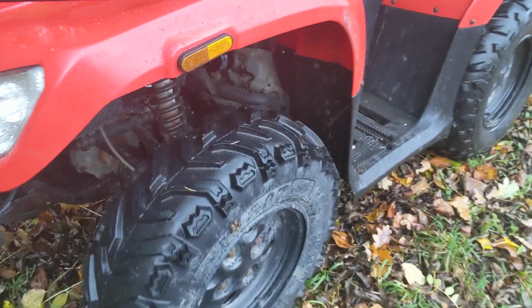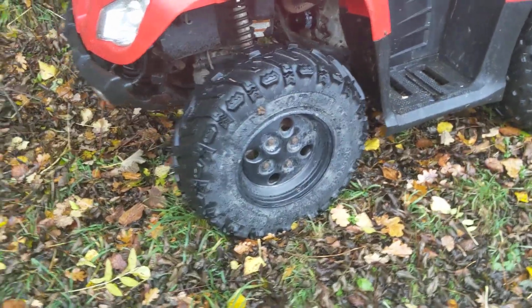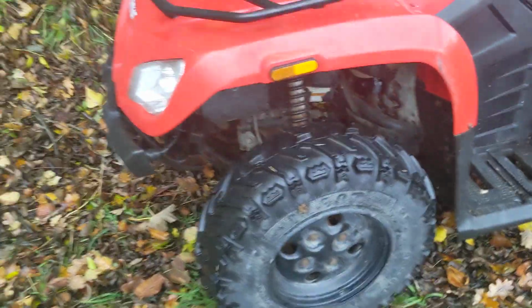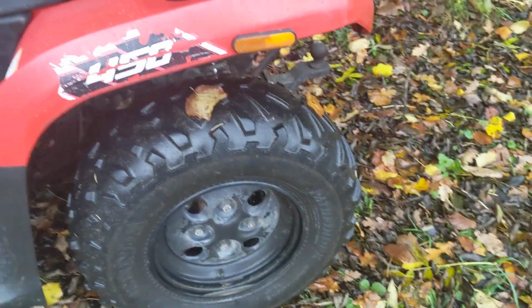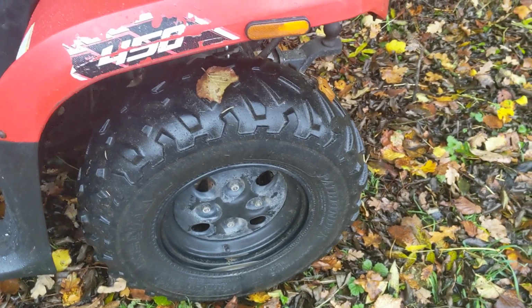Front tyres are nice and beefy. These are BKT wing tyres. These are really quite expensive. This one has had a repair in it, but it seems to hold air just fine. The other one on the other side doesn't appear to have any repairs. The back tyres are the originals. These are Pathfinder tyres, which newer Arctic Cats are equipped with as new.